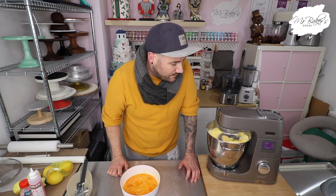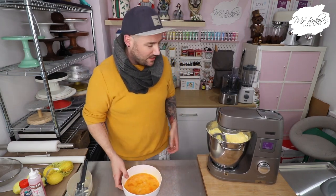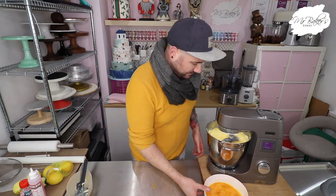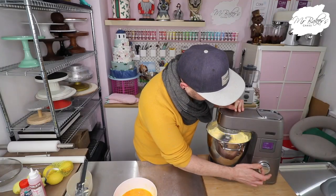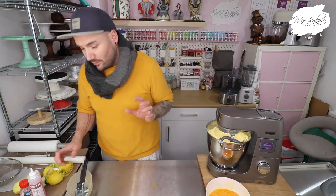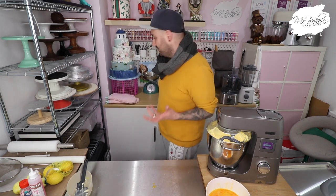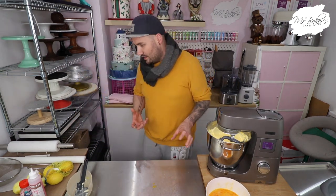If it looks like the mixture is starting to curdle, we're just going to add in a tablespoon or so of our flour, because that will kind of just bind everything back together again. Okay, now I'm actually going to pause it very quickly there because I want to weigh out my flour just in case it does start to separate, because as I say, it's quite cold in here and I don't want to run the risk of that happening.